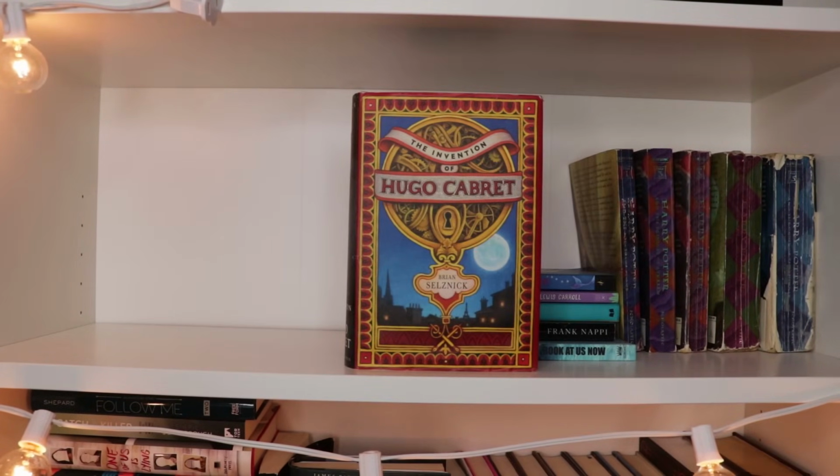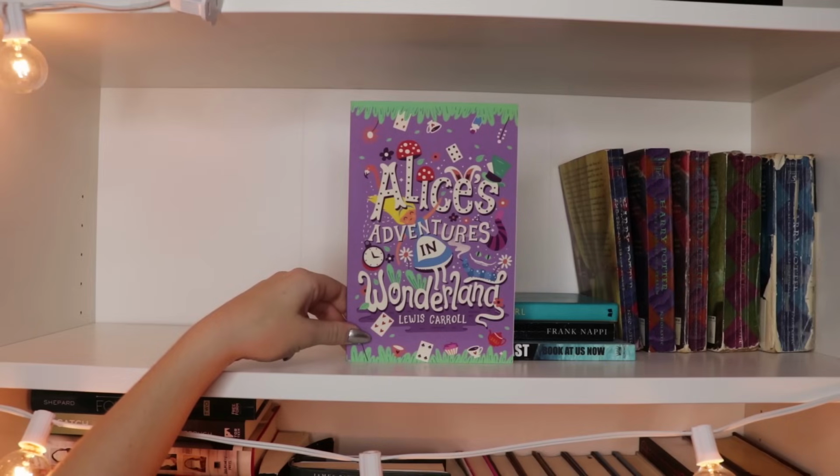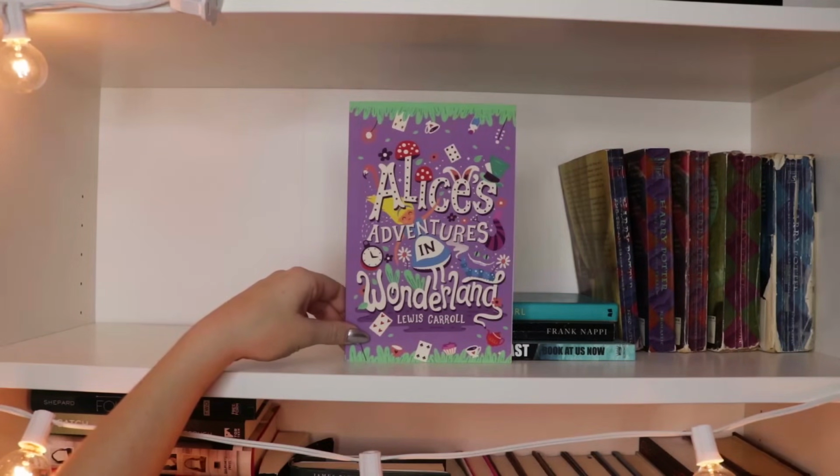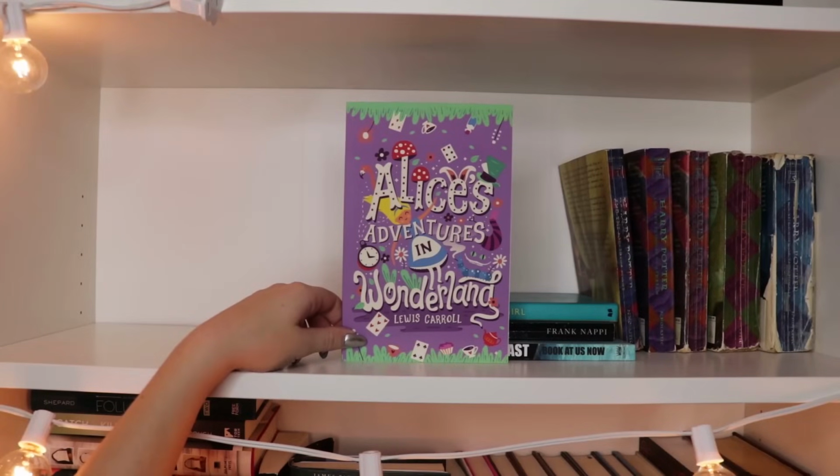Then I have The Invention of Hugo Cabret by Brian Selznick, The Tale of Emily Windsnap by Liz Kessler, Alice's Adventures in Wonderland by Lewis Carroll. This actually isn't a classic edition that I have from my childhood. I got this in one of the Owl Crate boxes, but it is still one of my favorite childhood stories, so I keep it on the shelf.